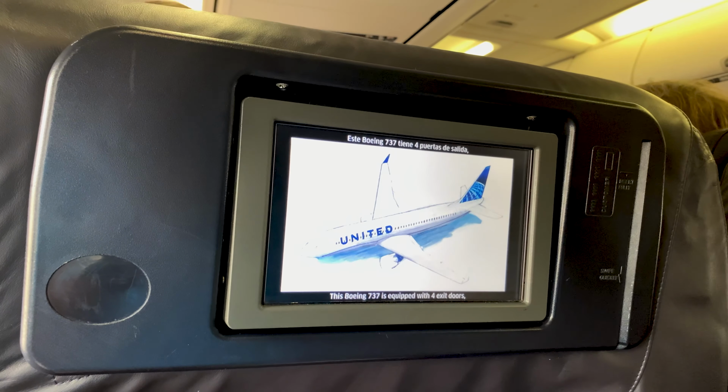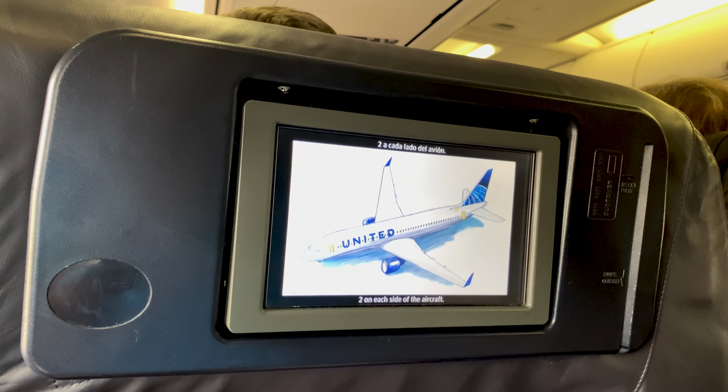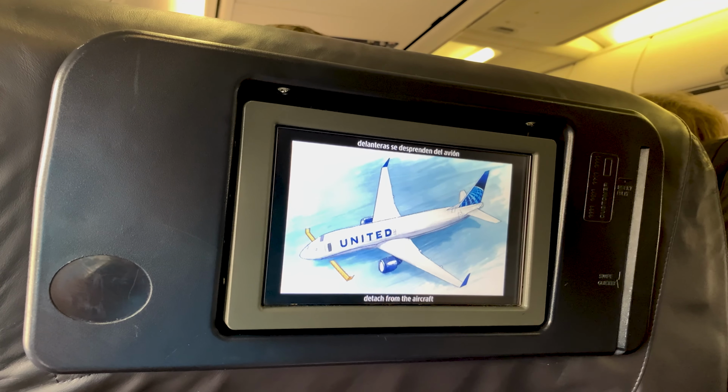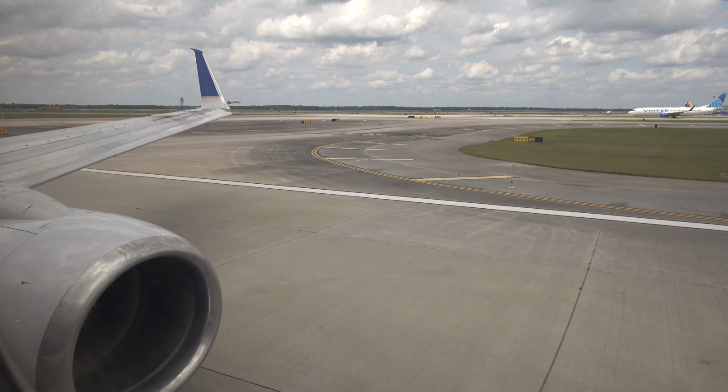This Boeing 737 is equipped with 4 exit doors, 2 on each side of the aircraft. If the doors are open in an emergency, slides will automatically inflate. In a water landing, forward door slides detach the aircraft and serve as extra flotation. And we're off to Orlando.